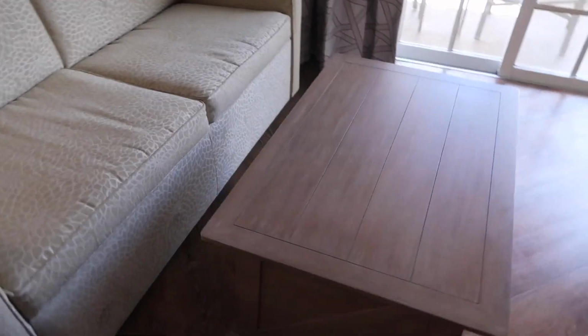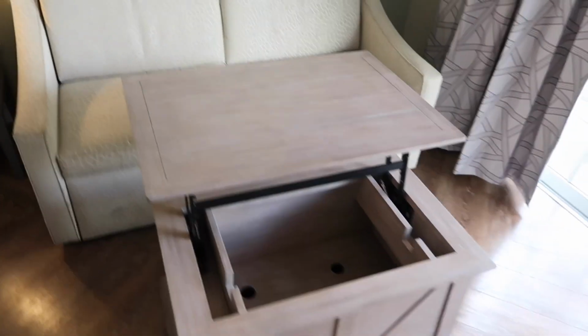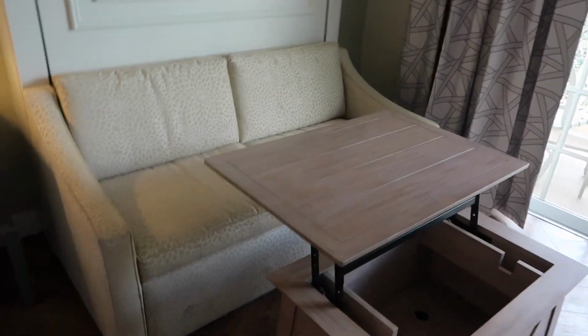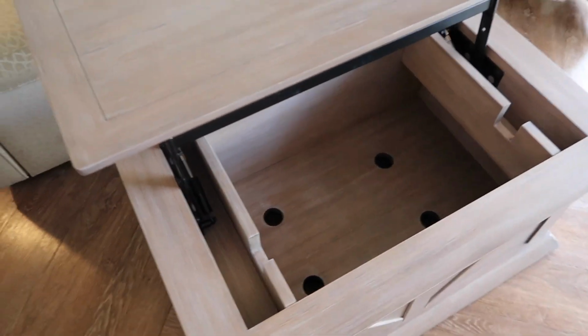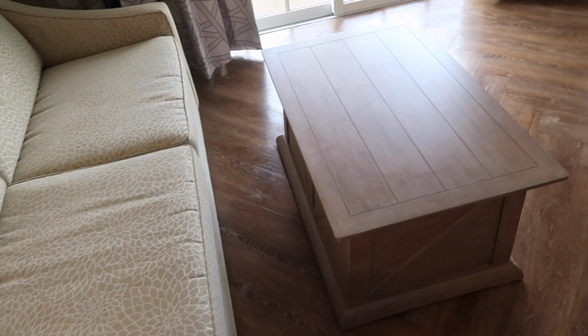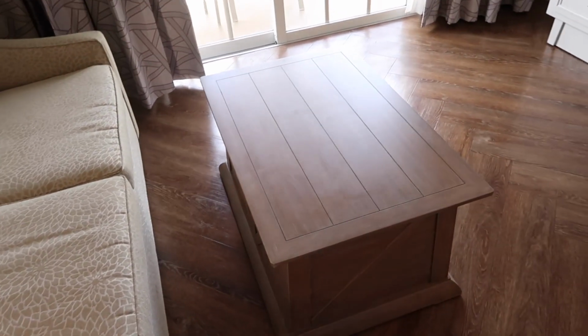What I like about this coffee table, because there's no desk or workspace here, let me see if I can get it. There we go. It pulls up, so if I wanted to sit and eat and watch TV, I did not bring work with me, but if I had work to do, I could sit with my laptop and get work done. Plus there's more storage in here if need be. I don't need it, but if you had extra luggage, you could tuck it away. Pull this down. It does take a little bit of muscle, which I appreciate. There's no risk of it falling as you are doing your work.